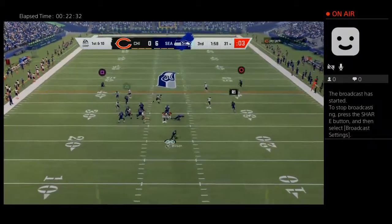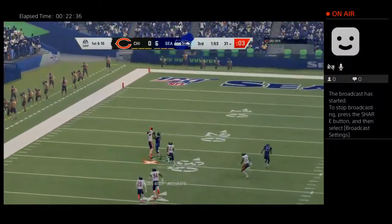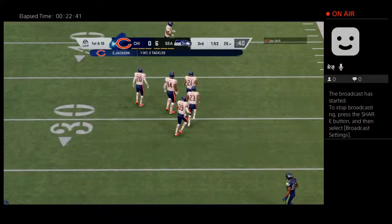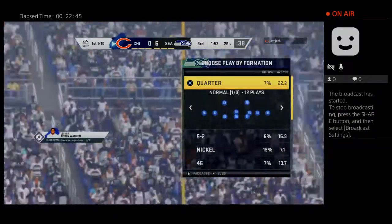Wilson. Flushed out right. Oh, now he'll try and chuck it deep left side. Thrown across his body, and it's intercepted. Eddie Jackson picks it, and they will take over at the 26-yard line.